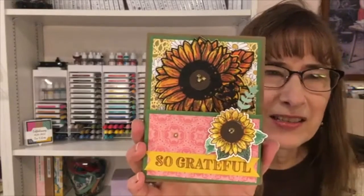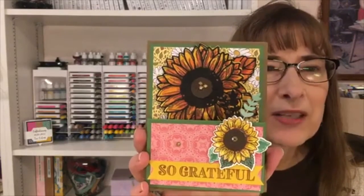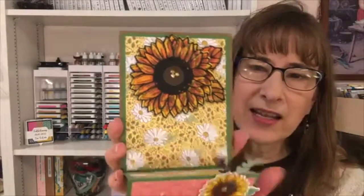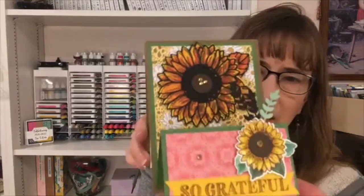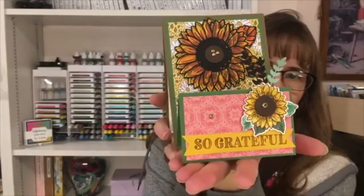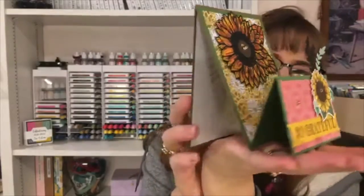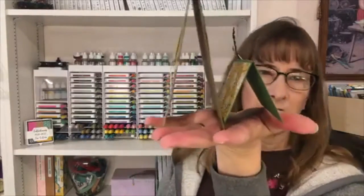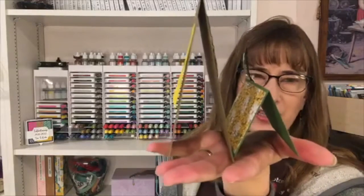Is it not just stunning? That's only the first part of it. That's just the part you see when you take it out of the envelope. But it's one of those cards that sits like this. Hopefully you can see that. Is that not gorgeous? And then this is what it looks like from the side. So you kind of have a little altered M shape. I am just stunned in every way.